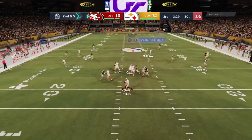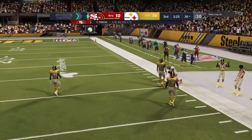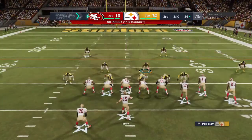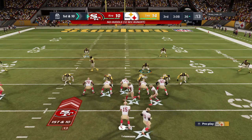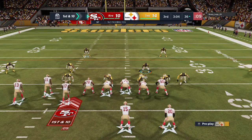Second and 5. He's going to let this one go deep. Oh, this is taken in. It's complete. And they'll get this well past midfield before being stopped just before the 35. It's a gain of 34.